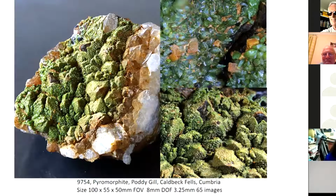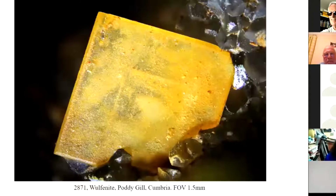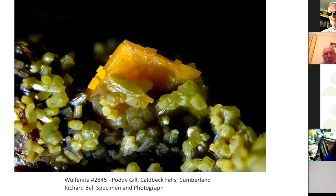But again, you've got the wulfenite and stolzite all running all the way through it. Lovely rich specimen. Stolzite from Richard. That's one of mine. I don't know what it is. I assume it's wulfenite, but you just don't know. Another one of Richard's. But there again, you've got stuff on the side of this. They're stolzites. They're stolzites, Ali. Yeah.